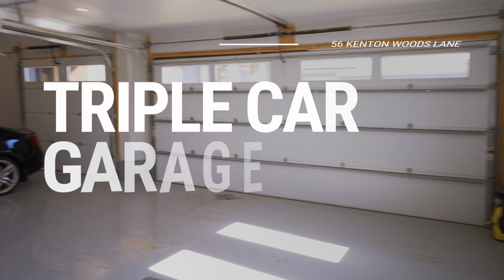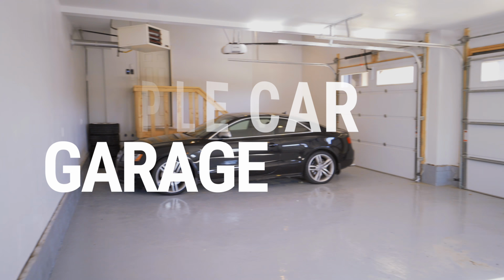The triple car garage is fully finished, heated and insulated. This is an excellent location that's only a 15-minute drive to Edmonton via Highway 16.